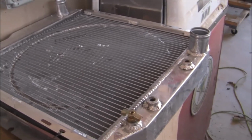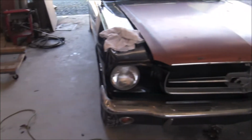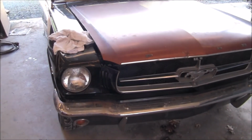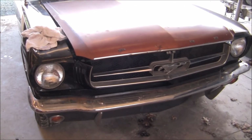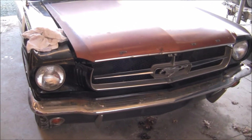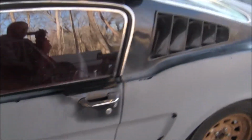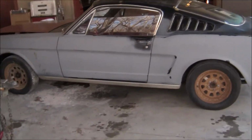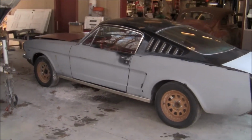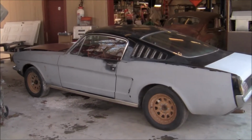We're going to put an electric fan on it. Needs a heater core, some heater blower hoses inside the heater box. We may try and help them upgrade some wheels and tires on it, but goal is for him to drive this some. Like I said, cool enough car that it just needs driven, even if it's not restored. So that's what we're going to try and help them do.